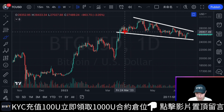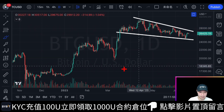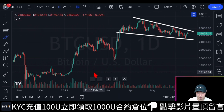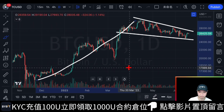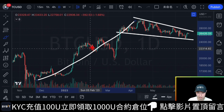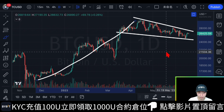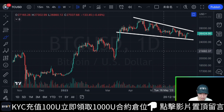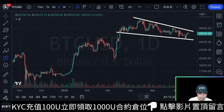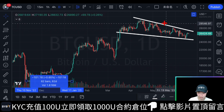Let's take a look. Let's compare the current correction pattern to the following. First, the magnitude of the previous upward movement. From the bottom to the top, it seems reasonably good as the upward magnitude matches this correction period without exaggeration. However, there is one more thing we need to consider: whether there's a mismatch between the accumulation zone below and the preparation zone in the middle.